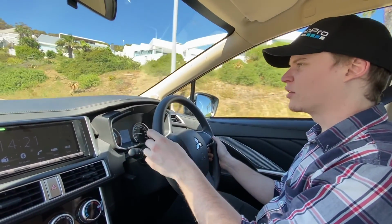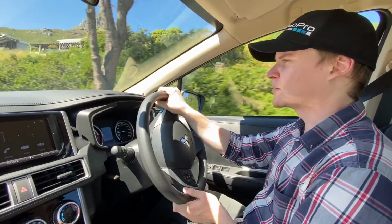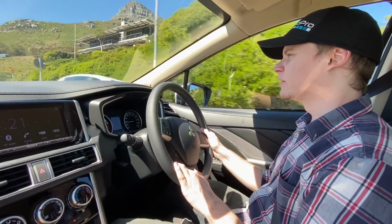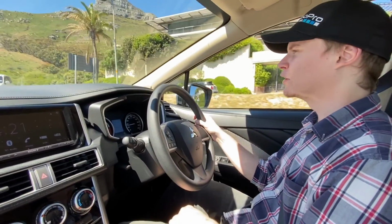And as I said, the car does drive very smoothly, and there's not much really to complain about apart from that very sensitive throttle response at low speeds and the lack of power for overtaking. But other than that, it's a brilliant car. I really think you should have a look at one.